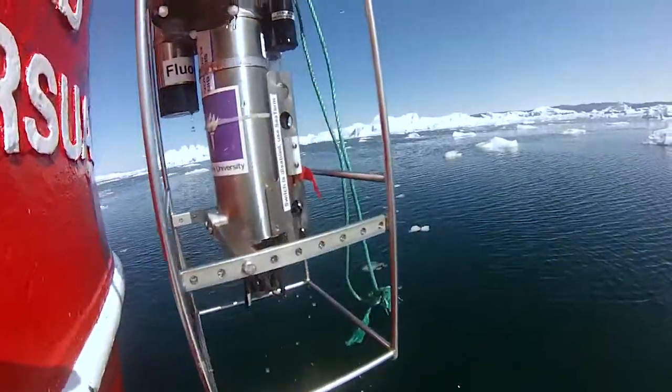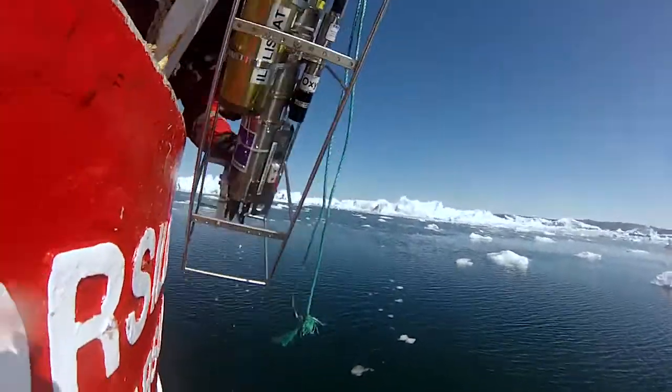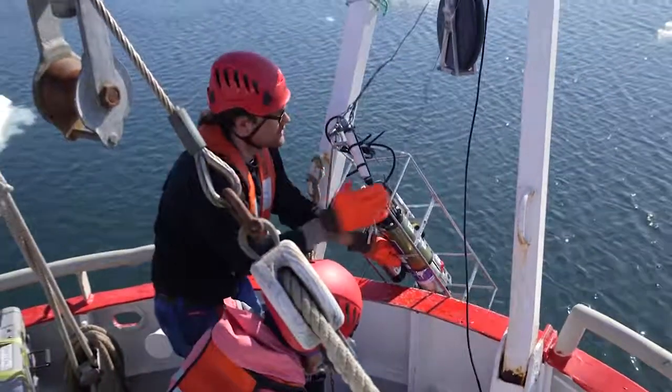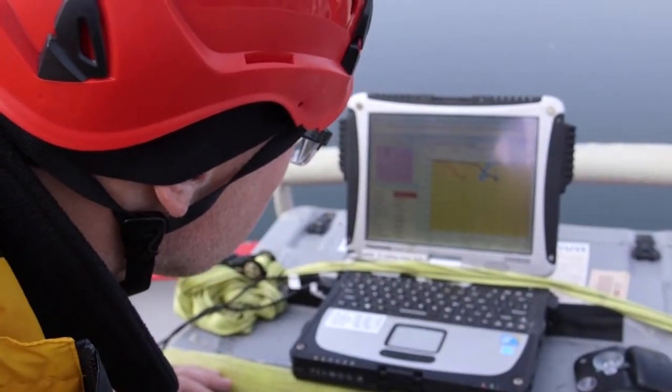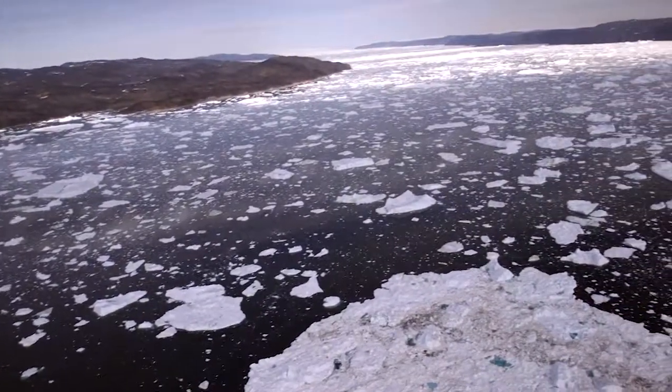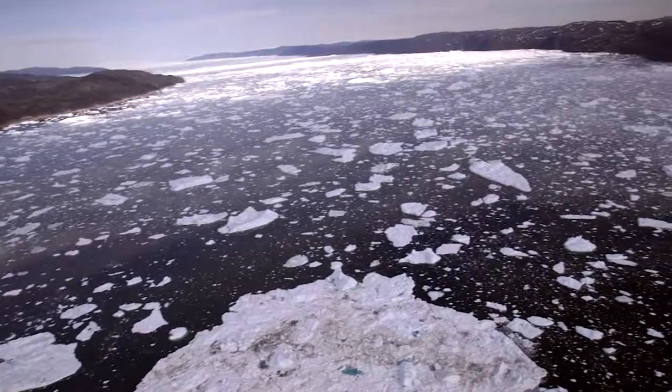Holland says climate models used to predict glacier melting and sea level rise are only as good as the numbers plugged into them, and precious little hard data has even been collected here. The readings he gathers with these probes are critical to fine-tuning those models.